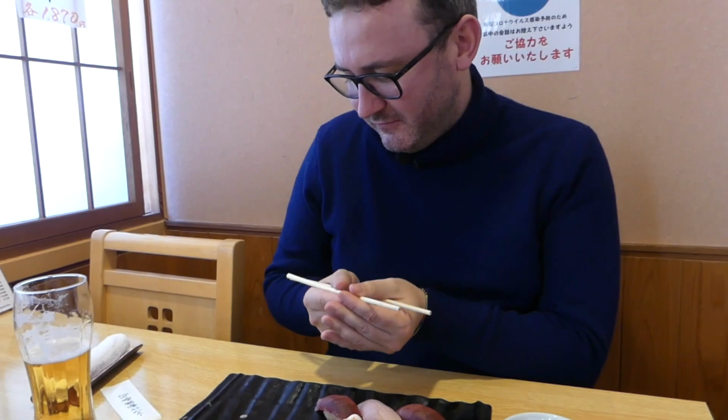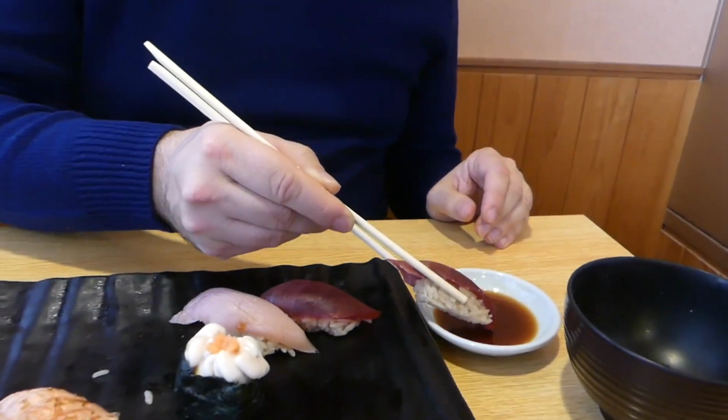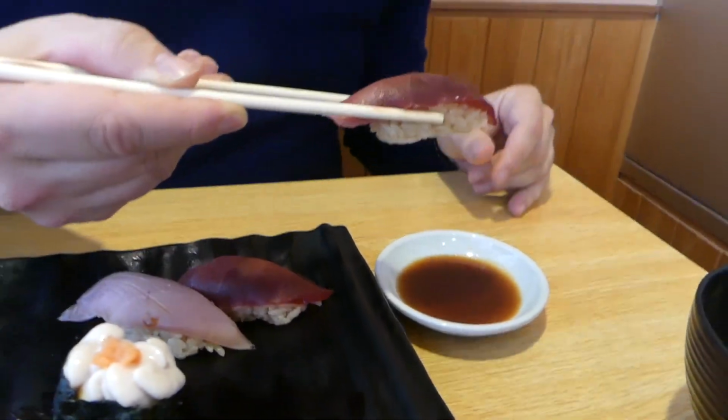A bit of the tuna over here. We're getting into the fattier stuff now. Perfect. And you can tell, the more you get into the fattier tuna, the better it gets. Oh, that mouthfeel, absolutely amazing.